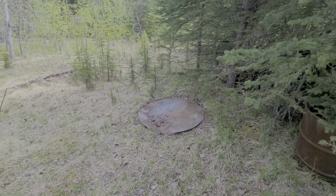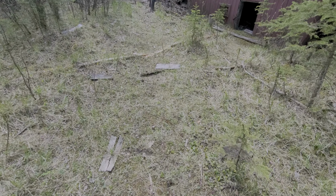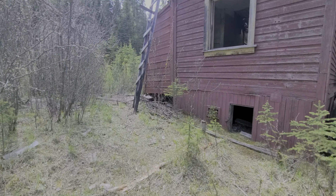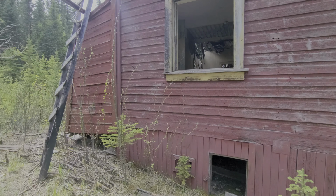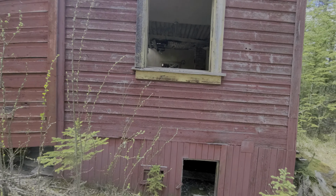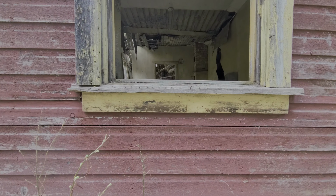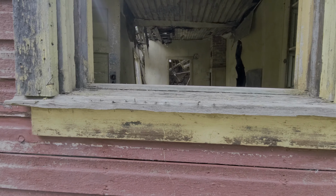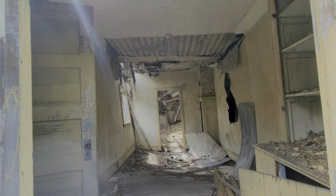No pun intended. There's another building over here. The ground here is pretty well trodden, so we're certainly not the first people or the only people to come through this area, which is a good sign. I'm keeping Tucker very close because some of these boards have nails. Yeah, I'm not going to go inside this one. I just want to get a shot here through the window.